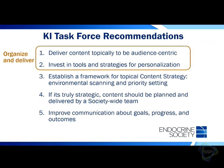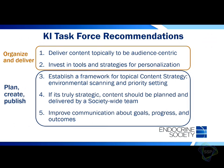So there were 5 key recommendations that came out of our member task force, and I organized them into 2 big buckets. And really, one is about how do we organize and deliver content, and then the second one is how do we plan and create and publish. The key recommendation really is to deliver it topically. And to make it audience-centric is really, as I described, typically driven by a search that's driven by a clinical need or a research need, topical. The personalization piece is what we're working on in terms of our digital strategy.